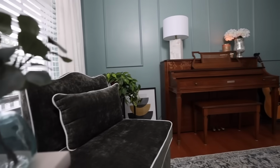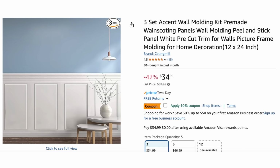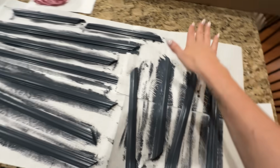Up next, molding. I've installed lots of molding in our home, from the bonus room to the office, but the difficulty level is medium. But with this product, it is actually easy. This is a peel and stick molding I got in a kit for just $35. Literally, this could not be easier, no tools required. I pre-painted mine, but that's totally optional.